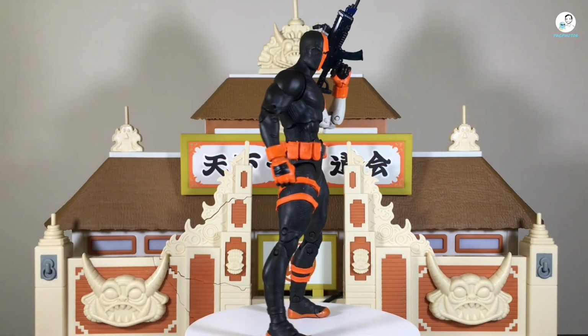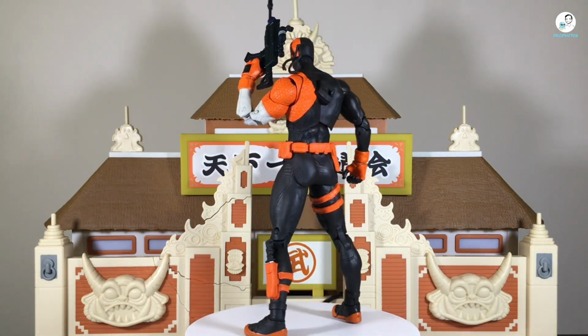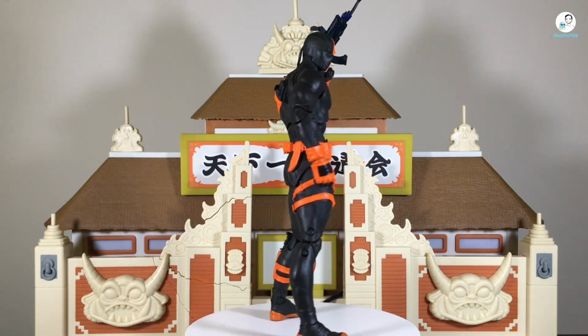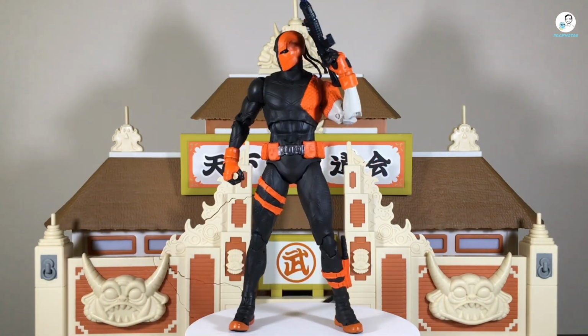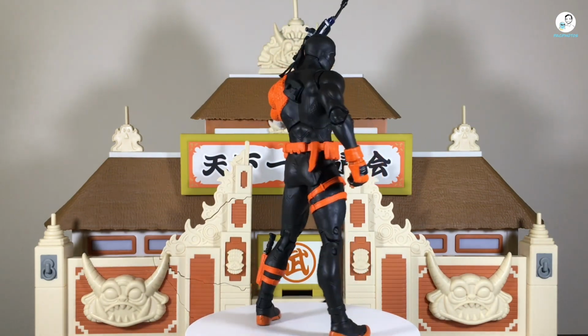Articulation-wise, it moved very well, which is something you'd want from a character like Deathstroke. Compound that with the sculpting work of the wrist joints and ankle joints blending well with the rest of the figure. It's a nice and welcomed addition to the Batman Rogues Gallery. If it had an unmasked head sculpt, it would have easily been my top figure of the year.